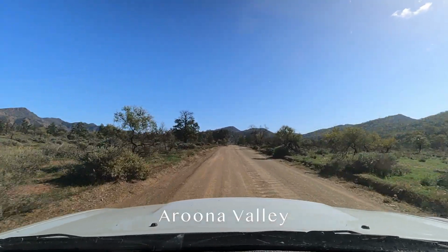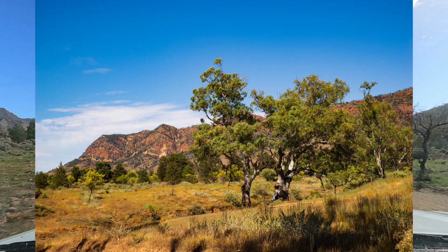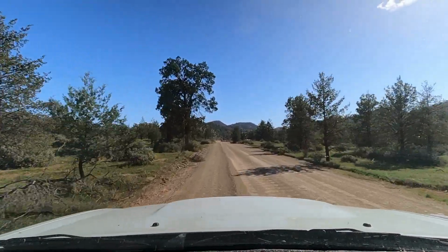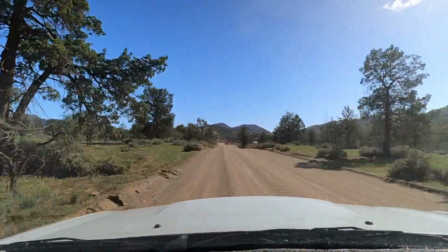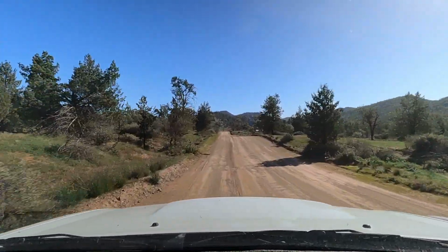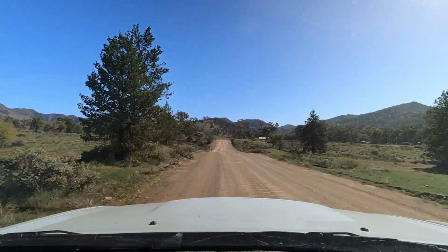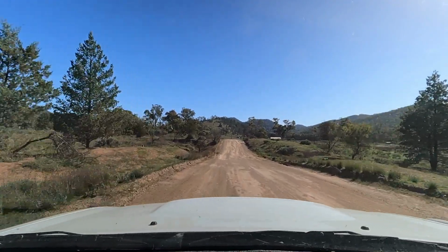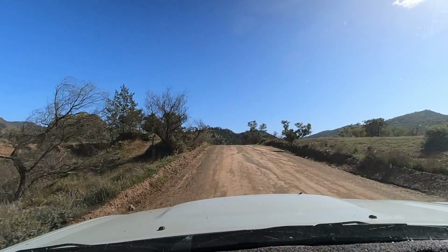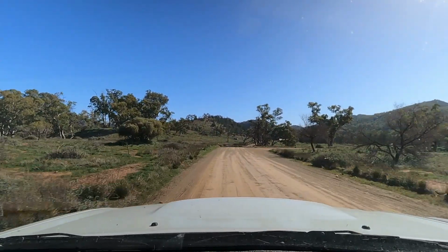We're driving in the Aruna Valley. We have the Hyson range on our left, and we have the ABC range on our right. The ABC range is called that because supposedly there are 26 small summits along its length. How many there are, I don't know. Nor do I. And we haven't bothered to count them.